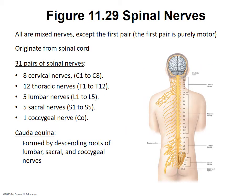So now we look at the spinal nerves and how they're organized. Remember, all of them are mixed nerves. It says except the first pair, but we're going to leave that alone. The first pair is motor, but right now I want to keep it fairly straightforward. You can adapt it as you get farther along.